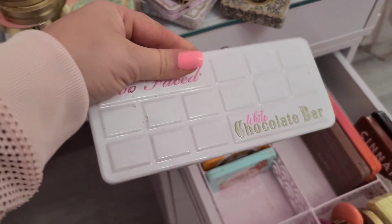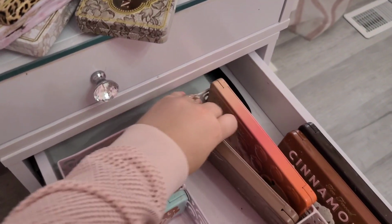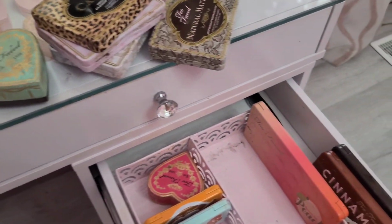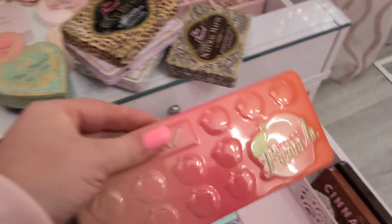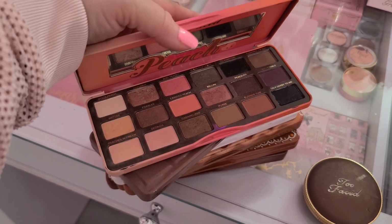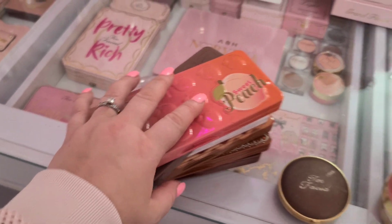The White Chocolate. I don't think I ever really use this palette right here. Too Faced Semi-Sweet Chocolate Bar. Absolutely loved this one. And then the Too Faced Peach. This one always smelled so good, but I just never wore it because it was like a really warm tone palette.